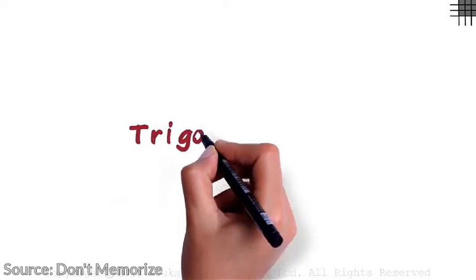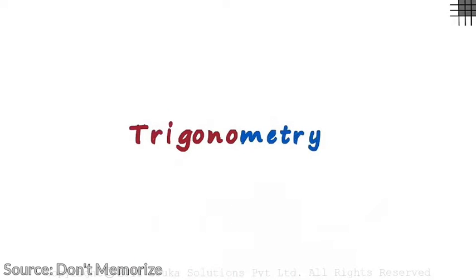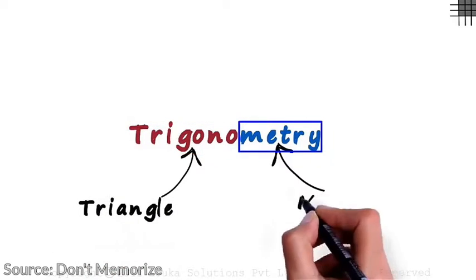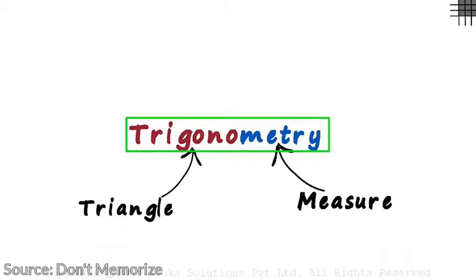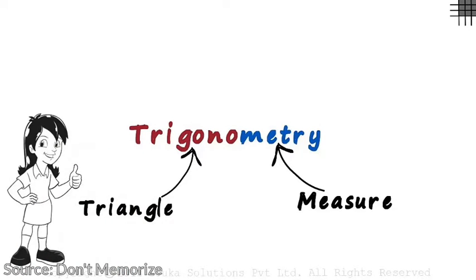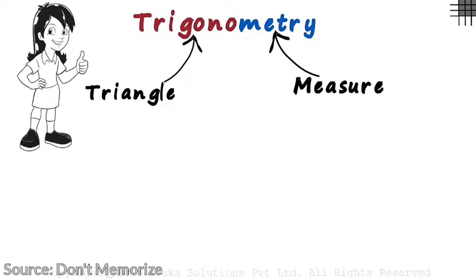What does trigonometry actually mean? In Greek, this red part means triangle and the blue part means measure. Trigonometry is one of the most feared topics in mathematics, but in reality, it is extremely simple. The meaning itself is so simple. It's just the measure of all the things possible in a triangle.